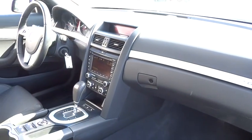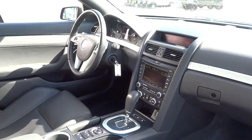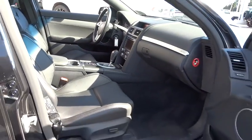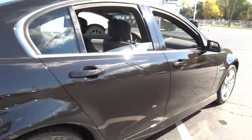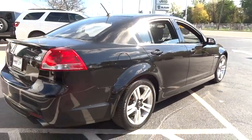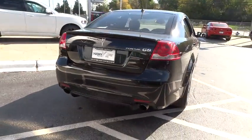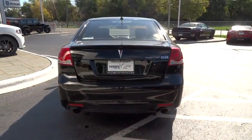Remote engine start, stability control, traction control, automatic transmission, cruise control, compass, fog lamps, power windows, trip computer, remote power door locks, daytime running lights, tachometer, speed proportional power steering, power mirrors, head-up display, privacy glass, rear spoiler.